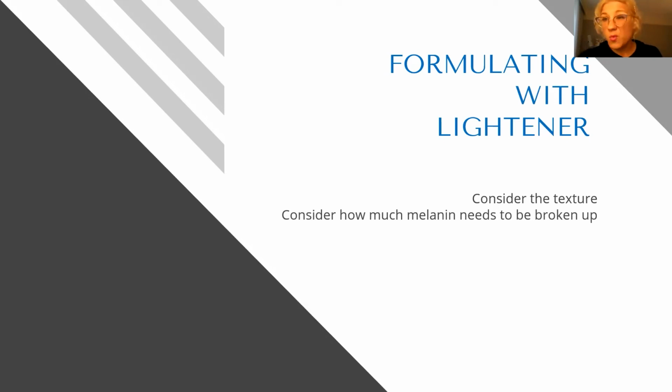So basically, how dark was the hair? If you have level 2 hair, you need a lot more action than somebody like me. I don't need a whole lot to make it happen. So how much melanin is present? Because that's going to make a big difference.